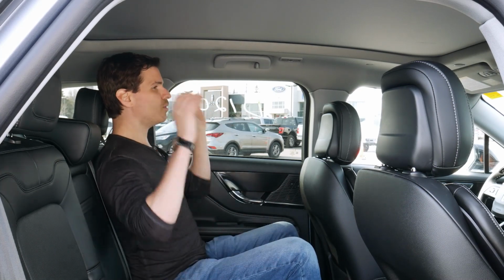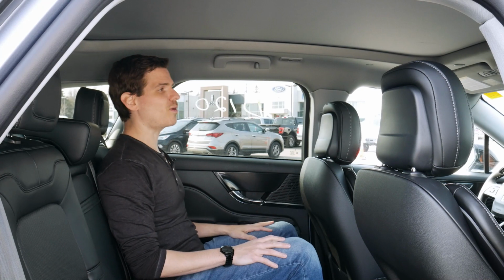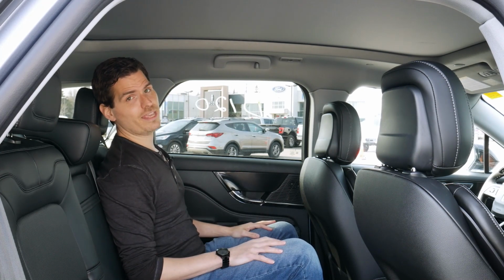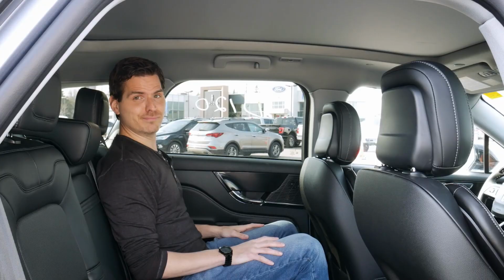But the seats are comfortable, the headrests are comfortable. Inside of the second row, it's a 2-way adjust, so we don't have that 4-way like we do in the first row, but it still is nice to know that we can adjust this thing as necessary to our own liking. This thing is fairly comfortable. I definitely wouldn't mind being on a longer distance trip if I had to.